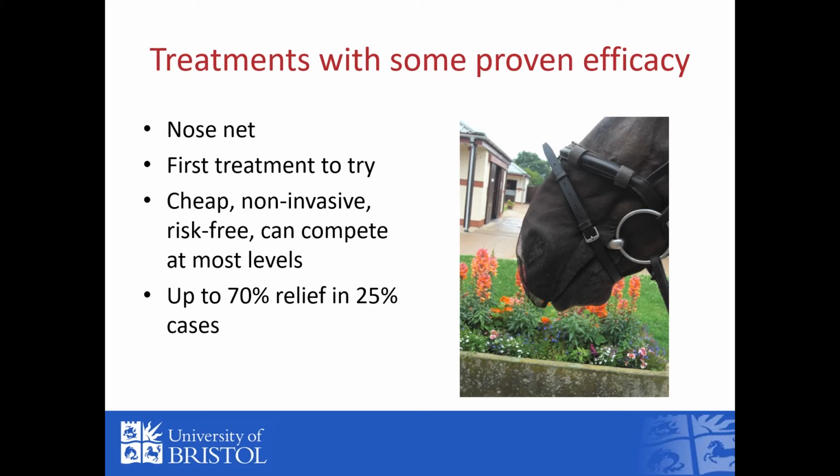What results can you expect? Up to 70% relief in 25% of cases. Now, 75% of trigeminal-mediated head shakers are not going to respond, so that's going to be very disappointing. In the 25% that get better, 70% relief can be enough if you perhaps aren't too bad a head shaker, and maybe you don't compete at good level dressage, you're fine. But if you are a top dressage horse, even if you're fairly mild, if you're only 70% better, it may be that a Nosenet is not enough for you. So it will vary on a case-by-case basis.